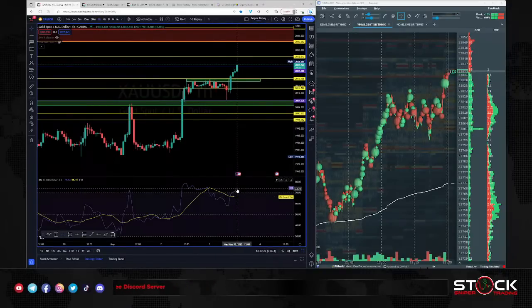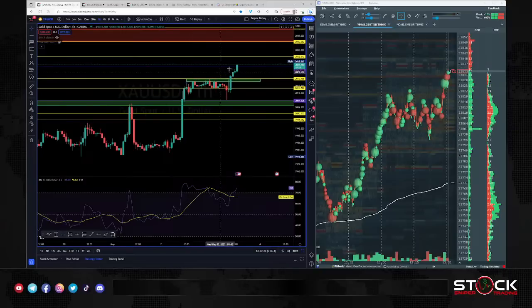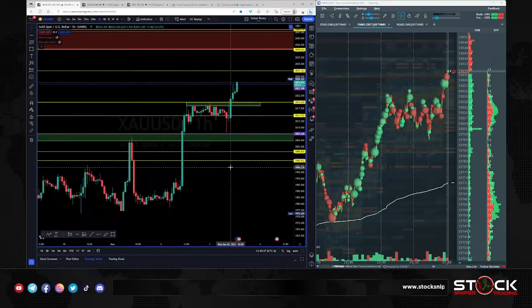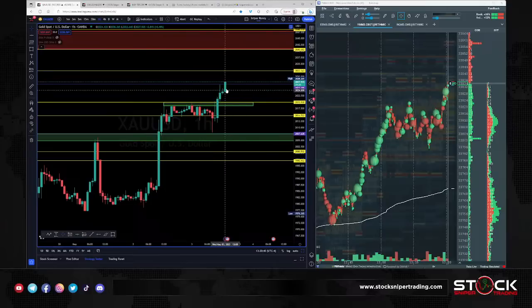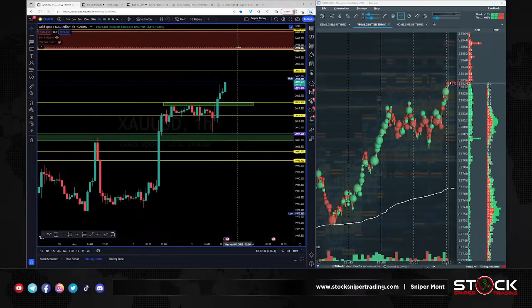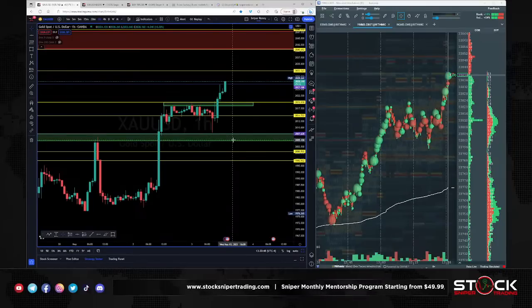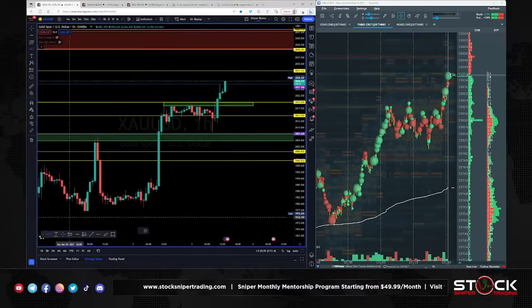But this means nothing with FOMC. There is divergence, I'm not going to lie. Here's a high, here's a higher high, here's a lower high on strength. But this means absolutely nothing as soon as Powell comes to the market and opens his mouth. This thing could skyrocket all the way back up to this big red box, or it could just come up, tap one of these, get a big wick, get rejected hard and come back down. It could be doing maybe a head and shoulders pattern.